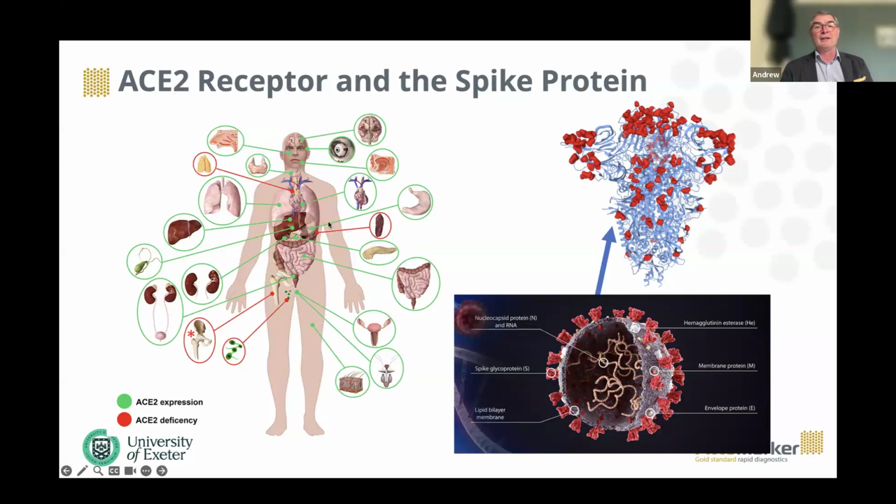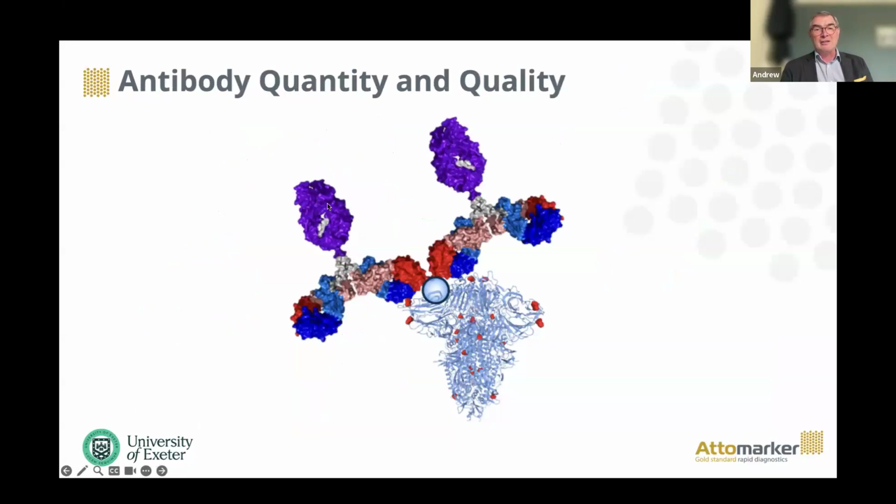So what our test does is measure how well you make these things. These are the antibodies, and it measures how well you make antibodies to the spike protein, not just how many, and you do need enough to get all around to all the corners of the body, but also how good they are. What's the quality of antibody? And that's our novel part of the test. That's the bit that makes us different from the rest.